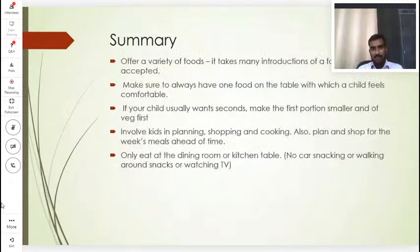Offer a variety of foods. It takes many introductions to a food for it to be acceptable. Make sure to always have one food on the table with which the child feels comfortable. Don't give new food suddenly. That is what it means. Eat in the dining room or at the kitchen table. No car snacking, walking around snacks, or watching TV. The child should be made accepting by involving them in planning, shopping, and cooking.